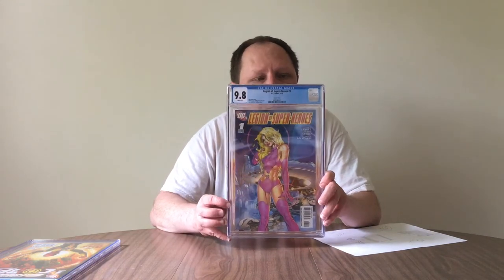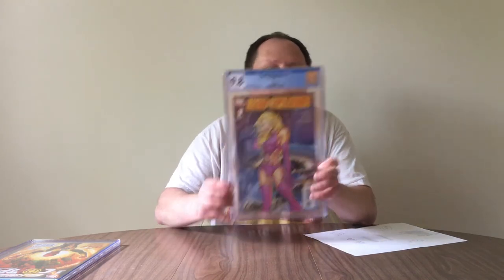There must have been some production flaws, but whatever. This is going in the display case. I already have a holder ready for it. And at some point, I'll show you the display case and its contents. Next comic, oh, forgive me.